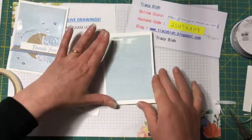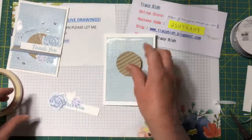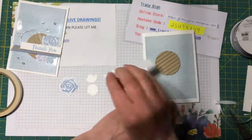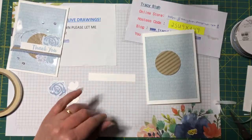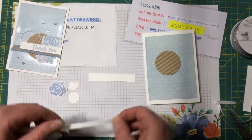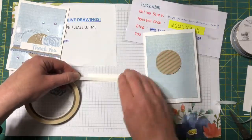Okay, so we have that down. I'm going to attach some of that beautiful ribbon in the background there, so I'm going to just bring some tear and tape in. I find tear and tape's really the best one to use for attaching ribbon down.